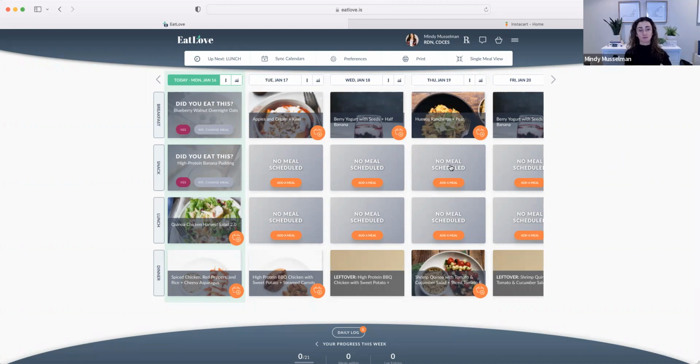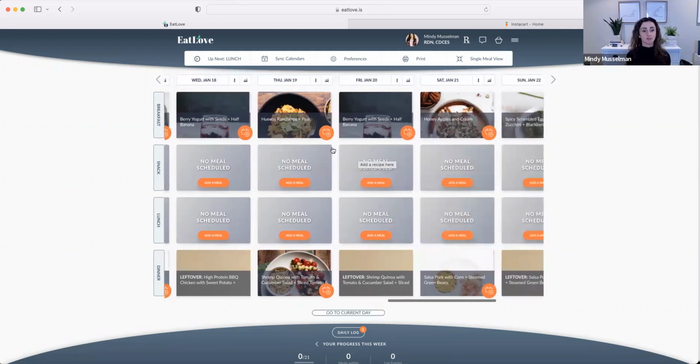So what you're seeing here is what it looks like from a user's perspective. So Marge is going to start planning for meals, let's say starting January 18th. So here's what's been planned out by her dietitian. She can review these and swap out anything that doesn't look good to her. So one thing Marge really likes to do is batch cook. Marge is a busy woman. She doesn't want to be here all day.